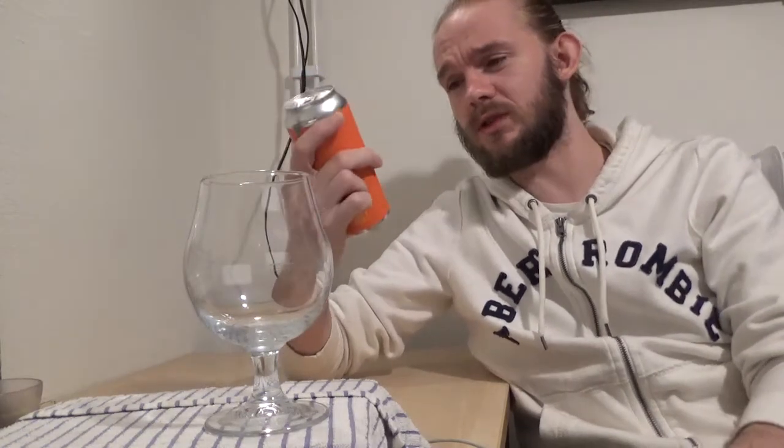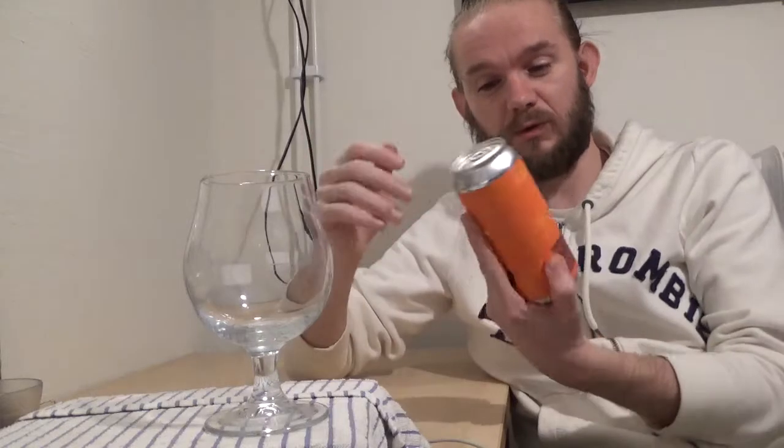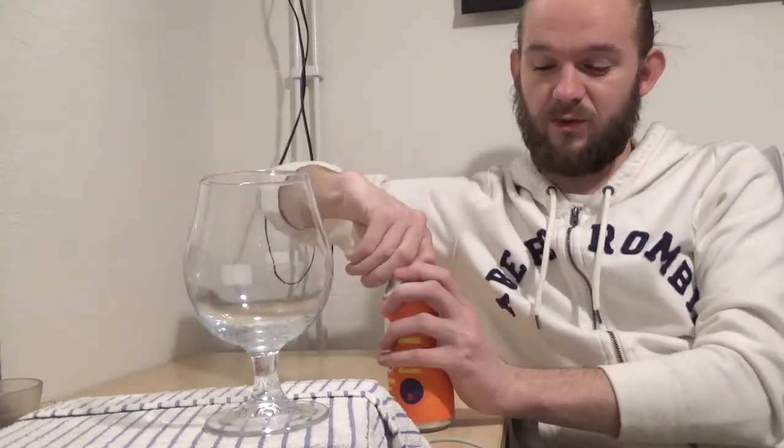8.5% double IPA. This one was released as part of the local and Småskaligt assortment on was it the 3rd of April? Was it the 1st? I think it was actually the 1st. I think it was a Tuesday or a Wednesday that these were released. So this one was released actually on the 1st of April 2020. So yeah, let's get this guy out then, and we'll get on with the tasting.